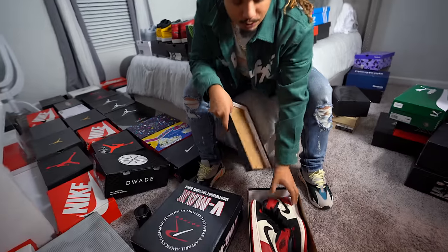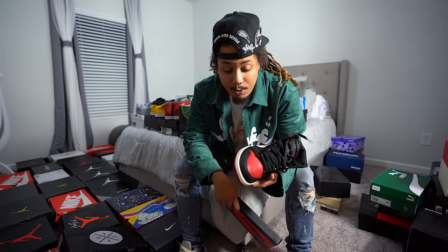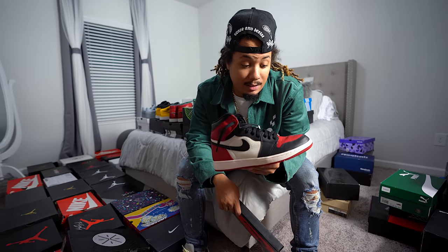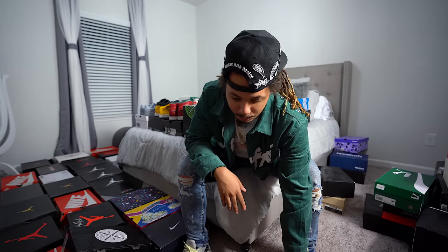All right, guys. So we got a pair of Jordan 1s here. Jordan 1 Bred Toe. This shoe right here, man, it made a lot of y'all go crazy. I seen a mannequin get dropped off of these shoes. They were slamming mannequins, bro, back in the day. I remember when they first came out.